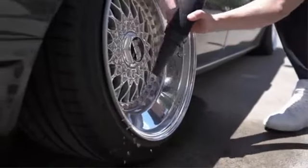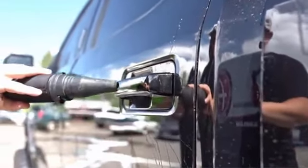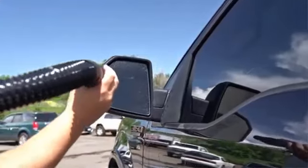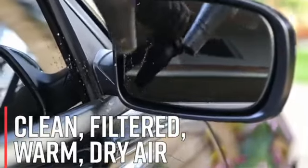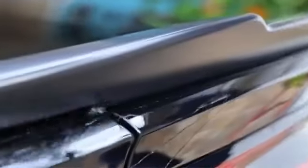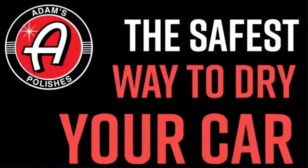It features a powerful motor that generates a strong stream of warm, filtered air, ensuring a thorough and safe drying process without direct contact, reducing the risk of scratches. Equipped with 4 wheels for easy mobility and a 30-foot flexible hose, the dryer provides excellent reach and maneuverability, making it suitable for detailing professionals and car enthusiasts alike.